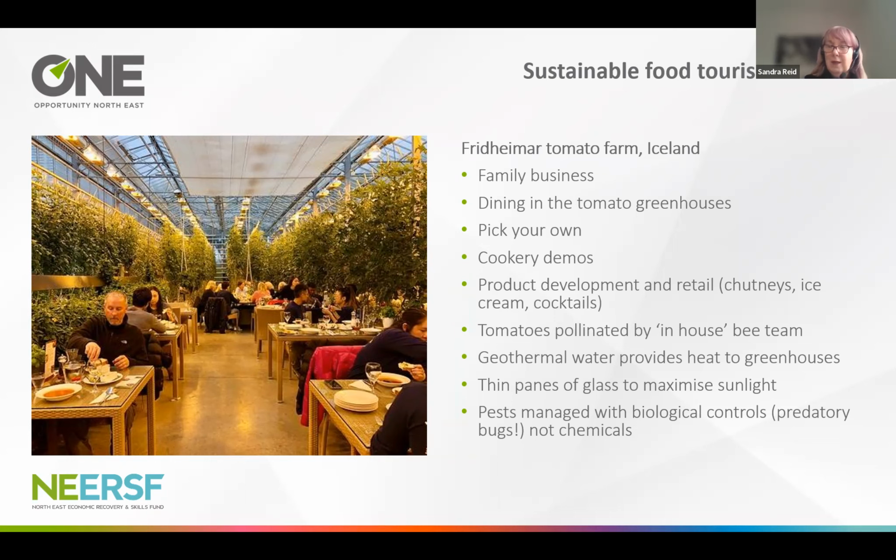When you think about greenhouses, they are not really known as the most green of businesses. But this particular company introduced a number of initiatives to reduce their carbon footprint. Similarly to many businesses in Iceland, their heat is generated through geothermal springs. So they have a borehole in their grounds, and that supplies all of their hot water and all of their heat.